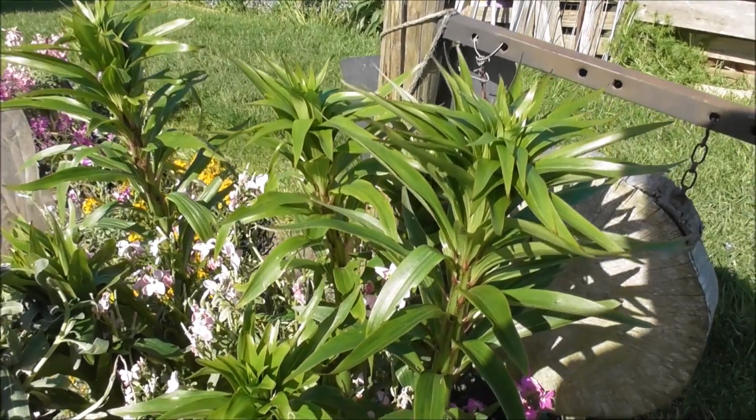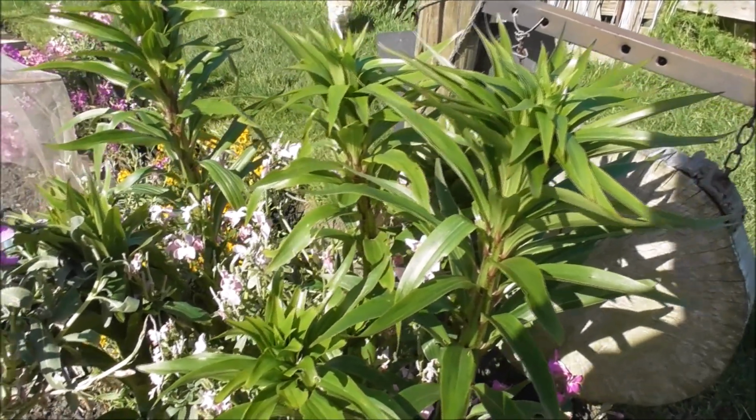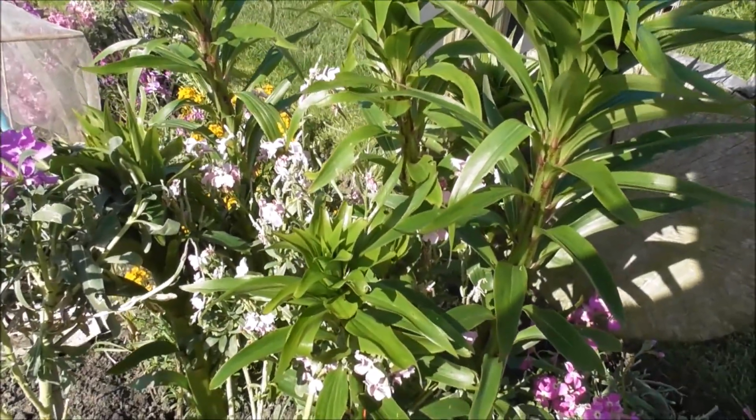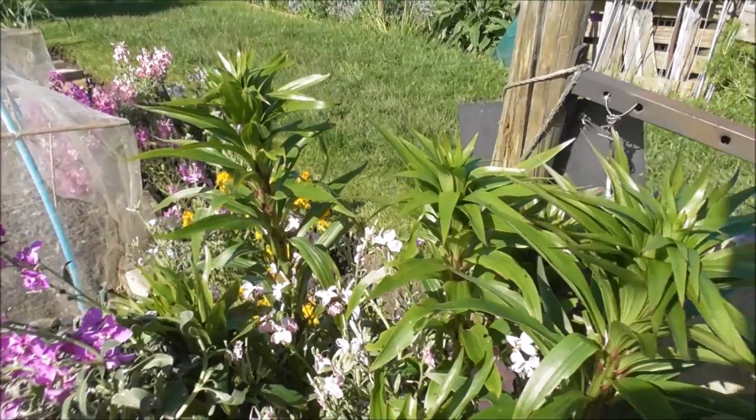One of my neighbours was mentioning that the lily beetles are already making an appearance. So if you're growing lilies, keep a lookout for your lily beetles. You can't miss them, they're bright red. Have them off your lilies.